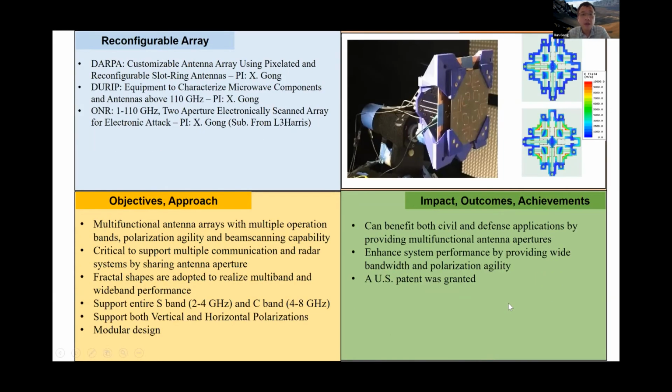The next thing I'm going to talk about is a reconfigurable antenna. Right now, this one has been mainly supported by Ph.D. projects, which aim to have one antenna aperture that supports multiple operations, so that you don't need multiple bulky antennas anymore. You only need one aperture, and then you can use it for different applications, radar and communications.